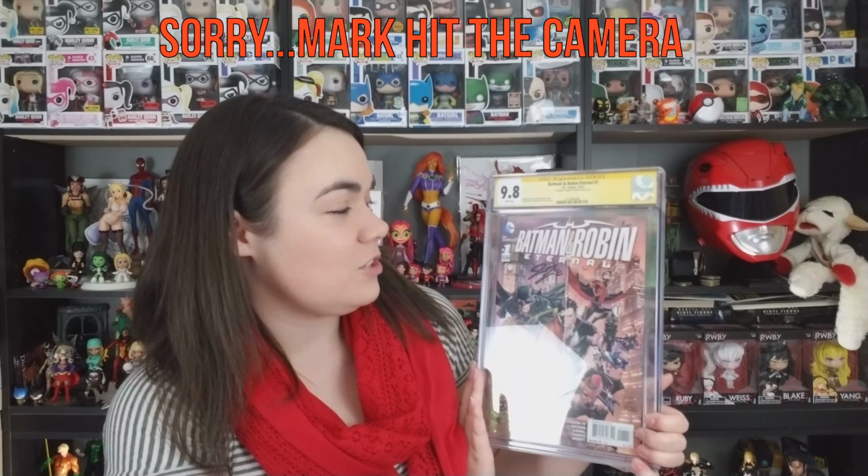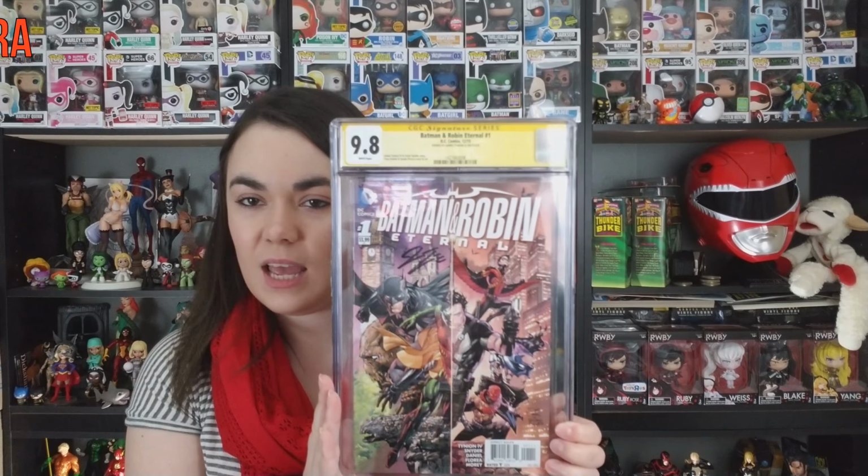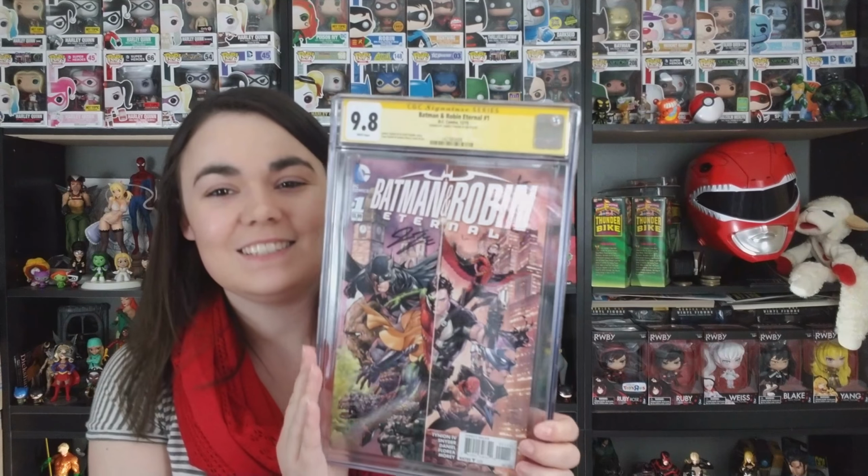So happy about that. And last, but certainly not least, this is probably the book I'm the most excited about adding to my collection. I loved this series when it was coming out, and I picked up Batman and Robin Eternal #1. This is CGC 9.8, and it's signed by James Tynion IV. I do have it raw. I do have the trades. I loved this book so much when it was coming out. I feel like this was the best Robin book we'd had in years.